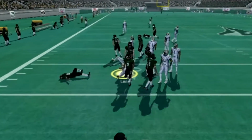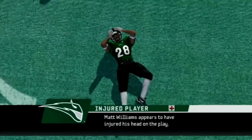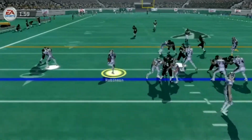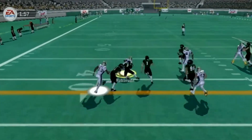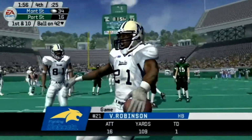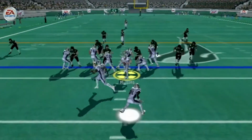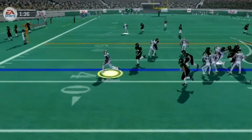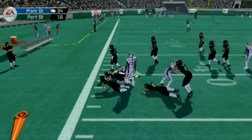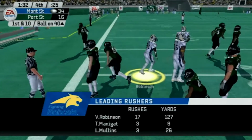Lane is going to return it, and he gets a pretty solid return, and now we have a Portland State player hurt. Nothing too serious for him, though. So now all we're going to have to do is run this clock down, and the way that Robinson has been running the football today, that shouldn't be much of a problem. He's going to get the football again to the left side, gets the edge, cuts it back inside, and that's about 15 more yards for him.